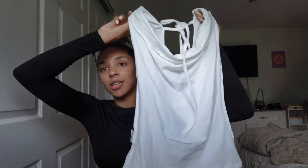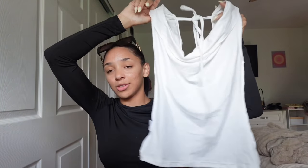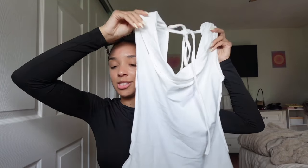I've been really into this simple, minimalistic clothing lately. And that's really not like me, but that's kind of been my vibe right now, so I haven't been trying to overdo anything. And then I just got this basic little top. The back shows. I thought it was really cute, so we got this one too.